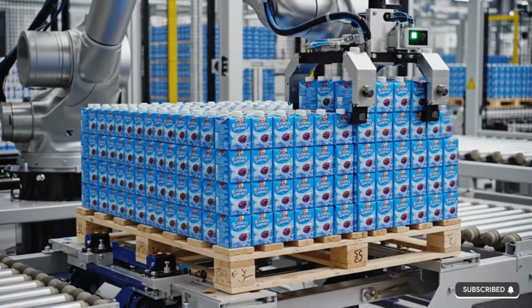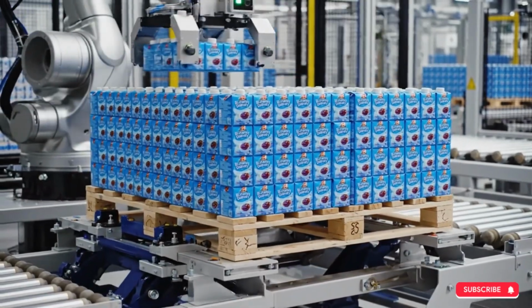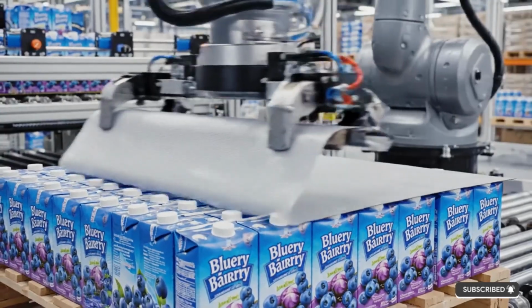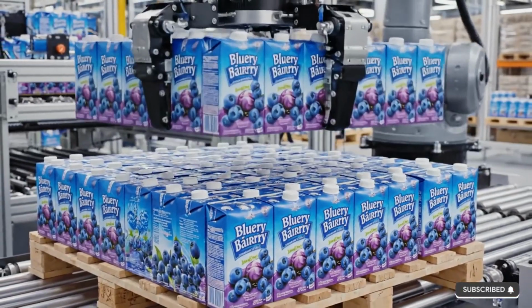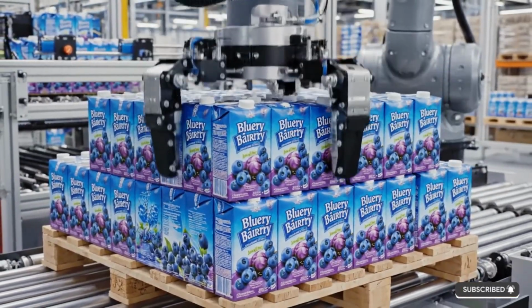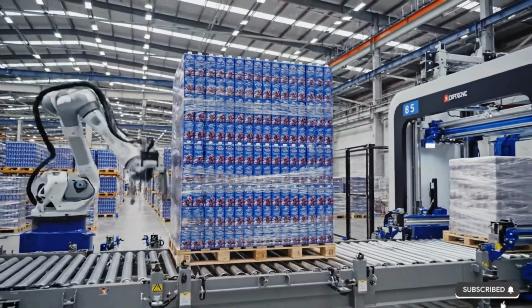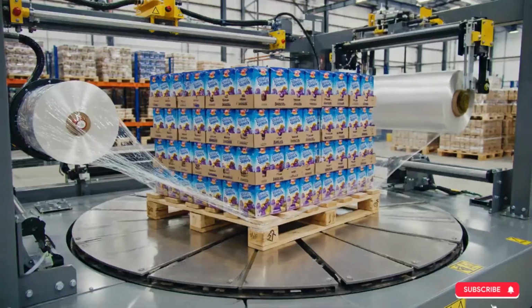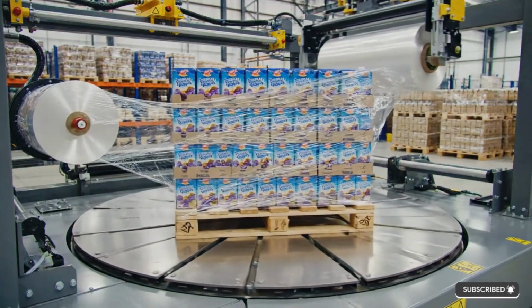Precision ensures each pallet of blueberry jam remains stable. Layer separation reinforces the durability of blueberry jam shipments. A complete pallet signals readiness for final securing of blueberry jam. Transparent reinforcement protects blueberry jam in motion.